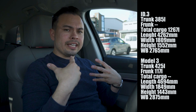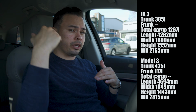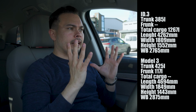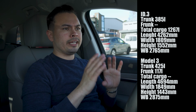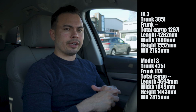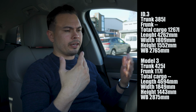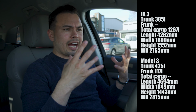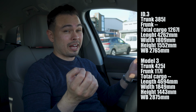So on the inside, the ID3 actually feels as big or maybe even more spacious than the Model 3 because of that taller roof. In my opinion, I think the ID3 feels more spacious inside than the Model 3, and I can't remember it actually having any less legroom in the rear. That may be due to how the seats are set up, and also maybe the seats are thinner. I don't know what it is, but on the inside, I would match these two cars very closely when it comes to cabin space for passengers.